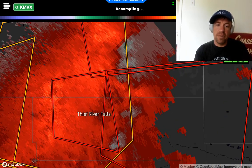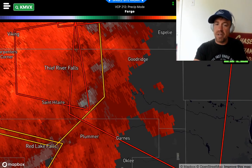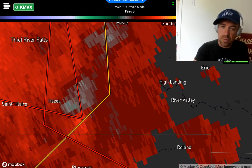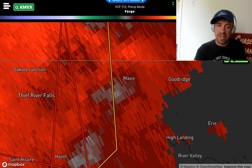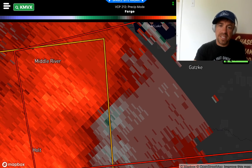But you can definitely see where those circulations are located. It's definitely a smart call just to issue these very large tornado warnings, because of any of these little circulations embedded within. This is the strongest one just to the southeast of Hazel, moving east-southeast, could impact the River Valley, Roland, Minnesota areas, High Landing. Here's another circulation near the Mavi area, and also another circulation to the east of Holt.